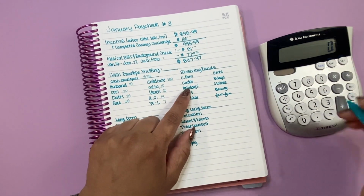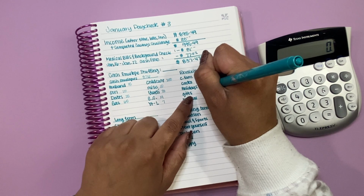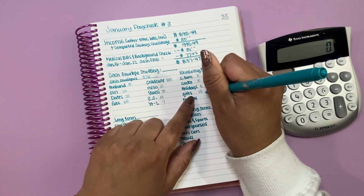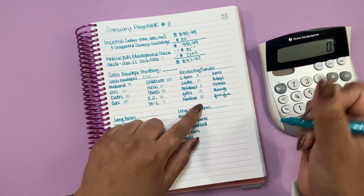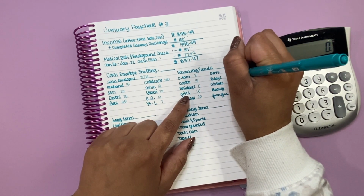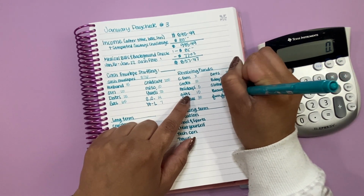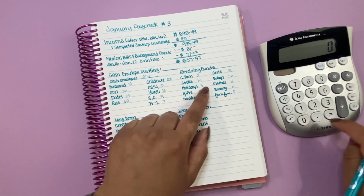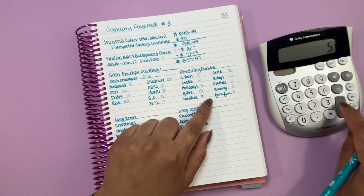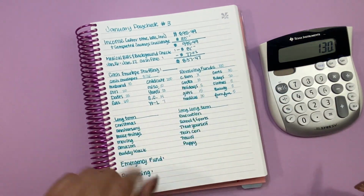Alrighty, moving on. Church Fam is not getting anything. Costco is getting $10. Holidays is getting $5. Gifts is getting $15. And medical is getting $30. Certifications will get its usual $35. Birthdays is getting $20. Clothes is getting $5. Beauty is getting $5. And family fun is getting $5. So now if we add all of this up, we have $130 going into our revolving sinking funds.